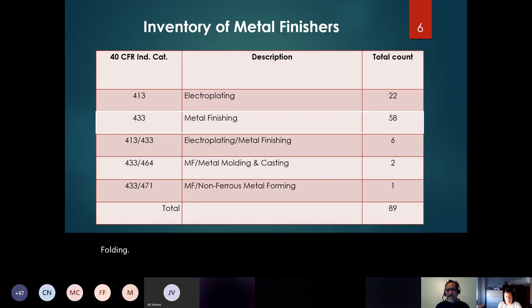So this is the group of facilities that represent the major threat, I would say, to the pretreatment program, since their discharges have the chance of causing interference to the city sewer line, and also of causing pass through at the treatment plants due to the nature of the chemicals that they use in their operations. Next, please.